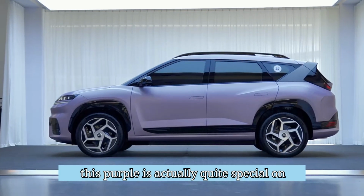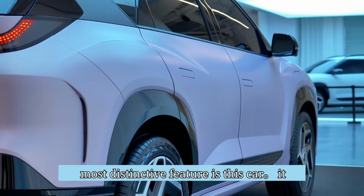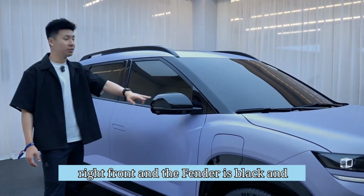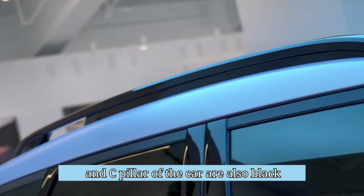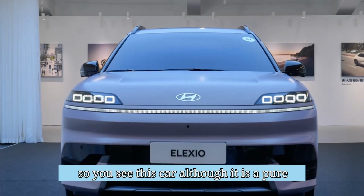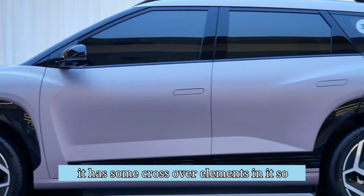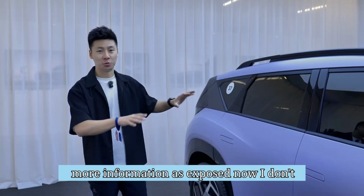I think this purple is actually quite special. On the side of the car body, I think the most distinctive feature is this. It has a lot of layering on the side and there are more elements. I noticed that its charging port is designed on the right front, and the fender is black, and the rearview mirror is black. Then the B-pillar and C-pillar of the car are also black, and there is a luggage rack on the roof. So you see this car, although it is a pure electric SUV, it is different from many pure electric family SUVs on the market. It has some crossover elements in it, so I don't know whether this car will have the ability to go on non-paved roads as more information is exposed.